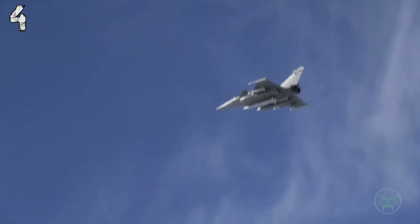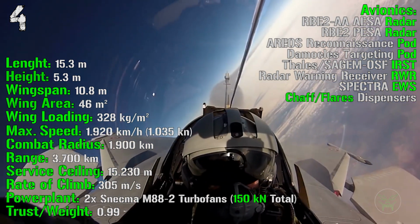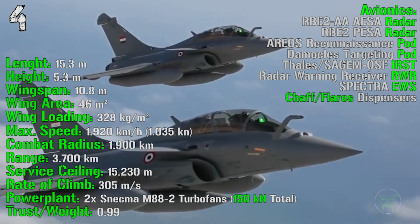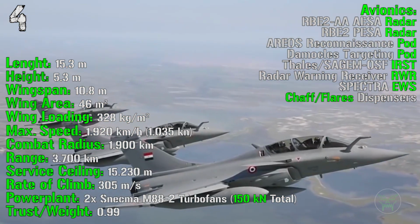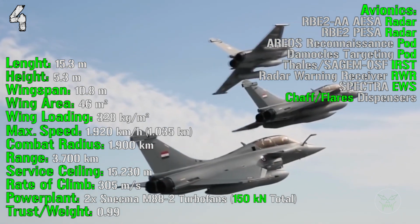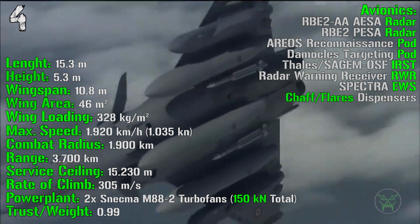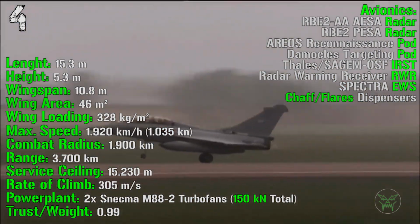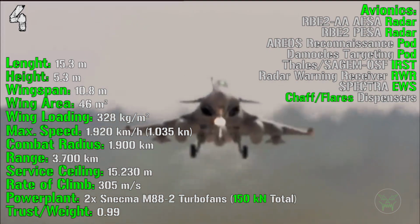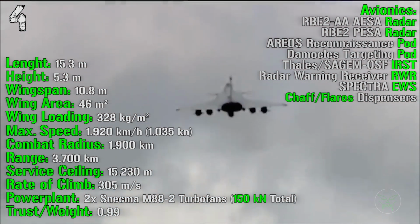It has a length of 15 meters and a wingspan of almost 11 meters. It can reach a maximum speed of 1,920 km per hour with a combat radius of 1,900 km. It has a range of 3,700 km with a service ceiling of 15,230 meters. The rate of climb is 305 meters per second with a power plant made by 2 turbofans with a total power of 150 kN.